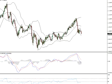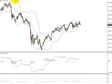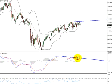And the last thing I want to show you and share about is the DAX. I talked about it in my previous review. We had a triple top right here. We have a very powerful bearish divergence right here. We got an engulfing in the previous week. I told you to sell the DAX. I still tell you, sell the DAX, guys.